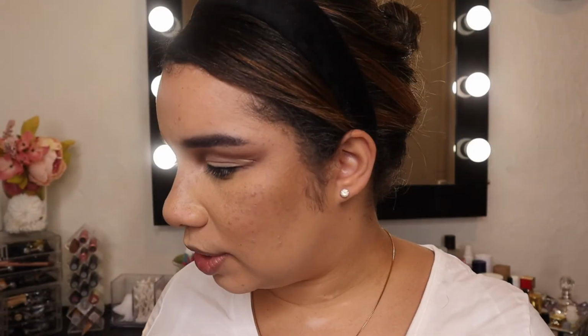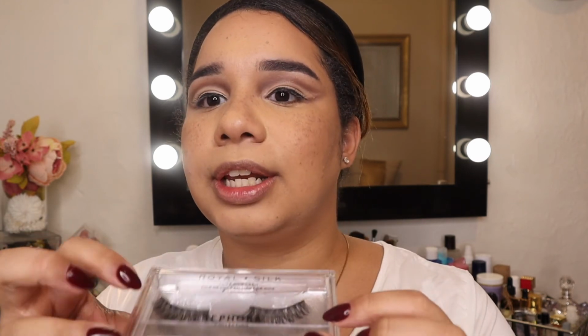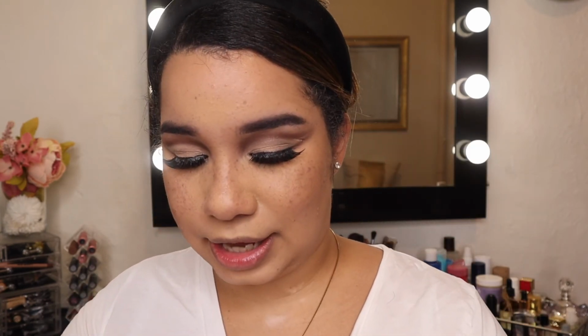Now we're gonna go ahead and move on to lashes, and the lashes that we are going to use today are going to be lashes that flare out at the end. I am going to use these Sephora Royal Silk lashes, and I don't know if you can see what they look like, but they flare at the ends, or wing out at the end. They are so soft. These are probably the softest eyelashes I've ever owned.